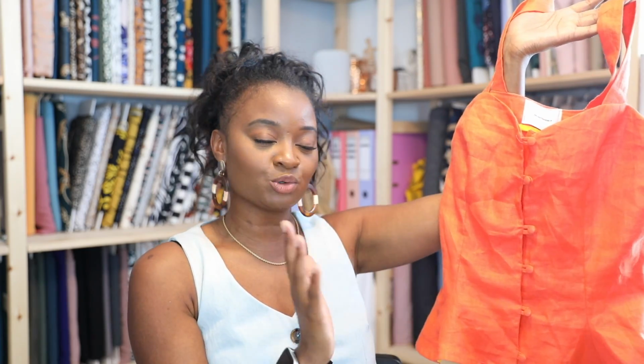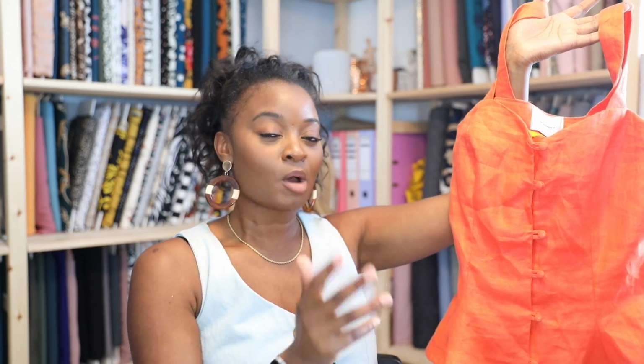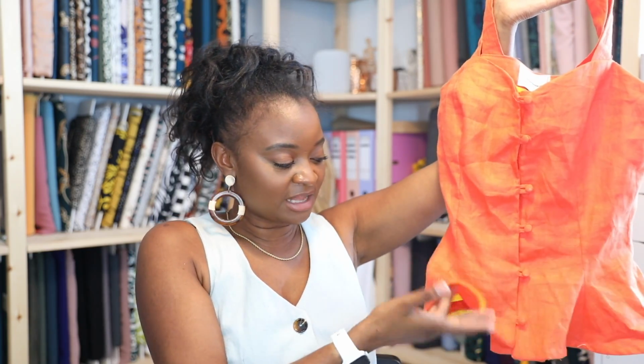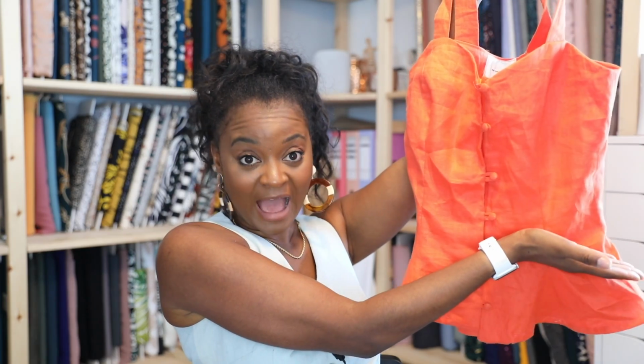Modifications. On this I made one modification, which was lengthening the torso by about 5 centimeters. Otherwise the peplum sits literally on my waist, which is quite high up from my hips, so it looks a bit weird. I wanted this flowy bit to sit where my hips are, so I had to lengthen the torso so it would actually sit on my hips. Now I really like this peplum, but I think this would make a really good crop top without the peplum.